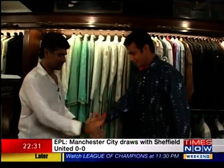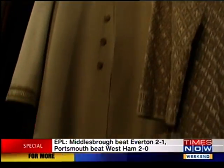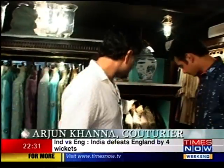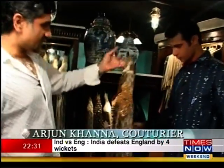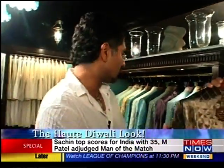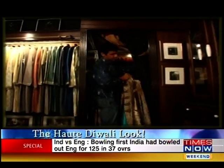Hi, good evening. Arjun, sir. To me, a look that I've actually played with a lot this season are bandhgalas, which are actually teamed with denim. This is more festive, it's more occasional. It's a statement, no doubt. Right, it's a bandhgala for me to start with, and let's see how well I can carry that off.